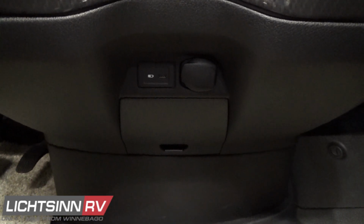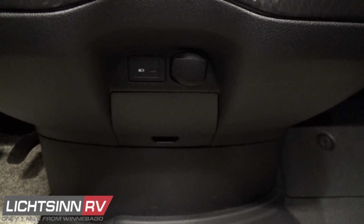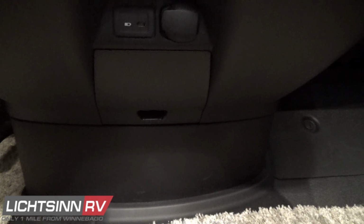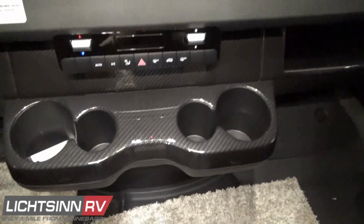Up top is where the wireless charging is. That's right above the MBUX, designed to keep your smartphone out of the way, to keep your eyes on the road, to use Android Auto or Apple CarPlay versus controlling your smartphone in transit.